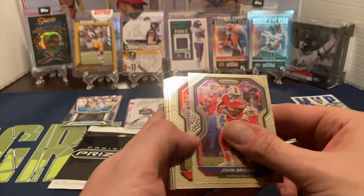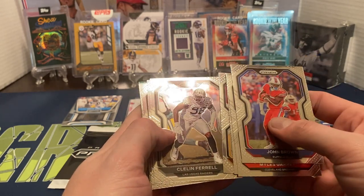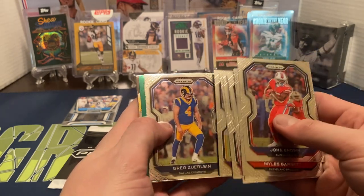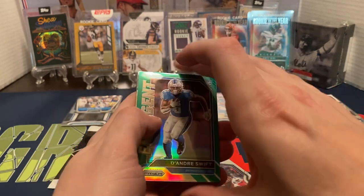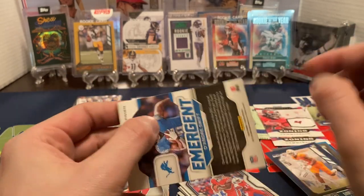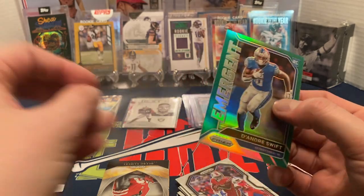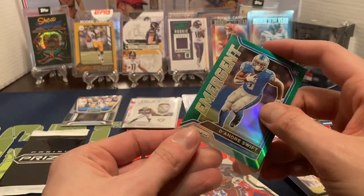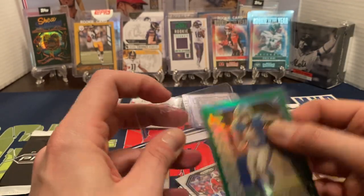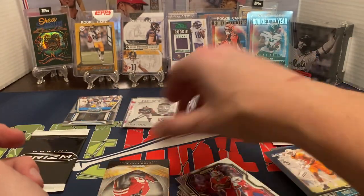But we start off with John Brown, Myles Garrett, Sony Michel, Terry McLaurin, Sergeant Farrell, Evan Ingram, Christian Kirk, Harrison Smith, Greg Zuerlein. Then we got an Emergent, D'Andre Swift, which is pretty nice. Green Prizm, not numbered, but sharp looking card. I do actually like some of the inserts that are in the Prizm as well too. Some of them are pretty sharp looking cards actually, so not bad there. It's not a bad little pull there.